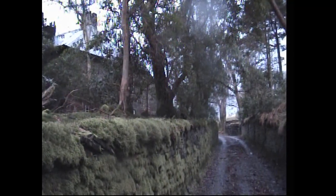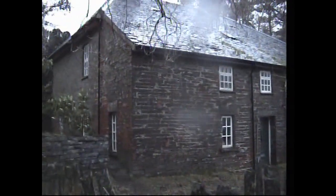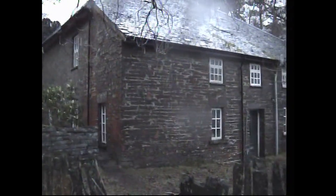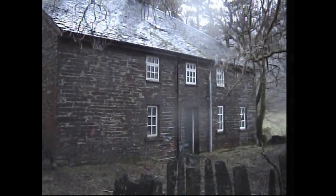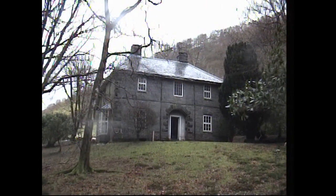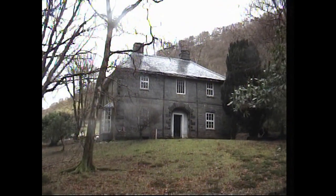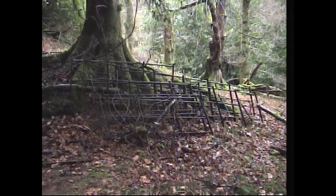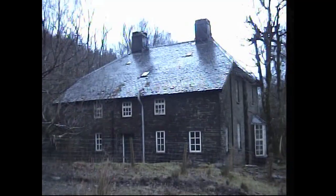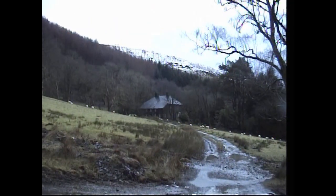We're coming up to Ratgoed Hall now. It's still going downhill fast. It's a house I would have loved, but not where it is. It's absolutely gorgeous. Need somebody with loads of money to do it up. You know, it's even got a cellar underneath. Look, there's a window at the bottom there, down into a big cellar. Bitterly cold here now.